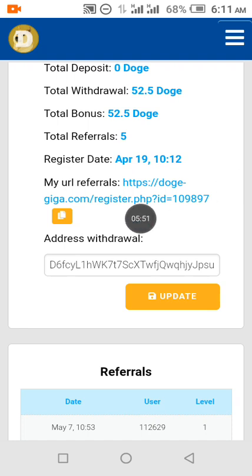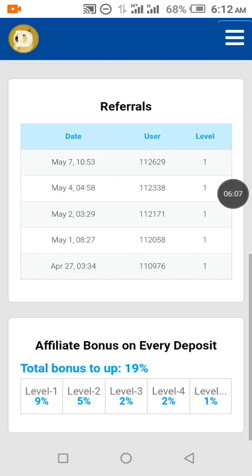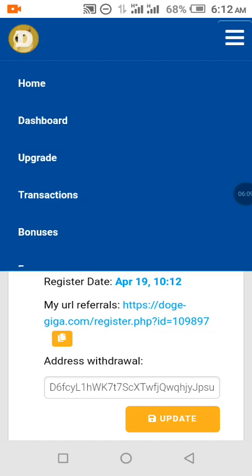Here, where it says address withdrawal, you can come here and click on update. You paste your Dogecoin wallet address for withdrawal, which I pasted mine when I was about to withdraw my earnings. You can see I withdrew 52.25 Dogecoin from this website. So let me show you guys how to withdraw from this website.